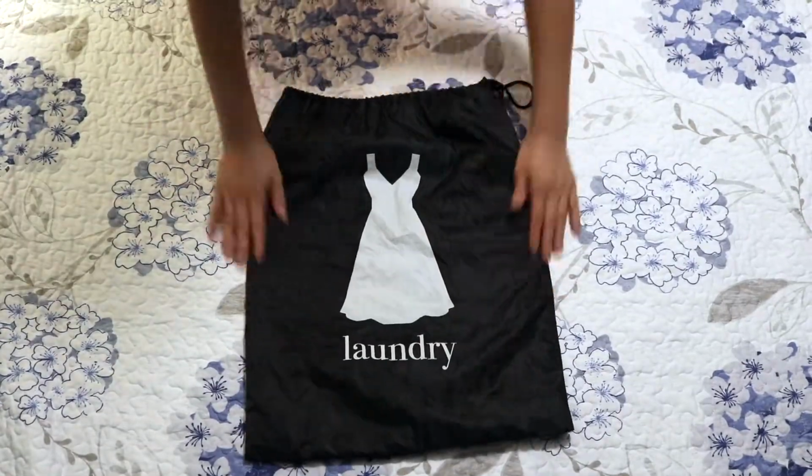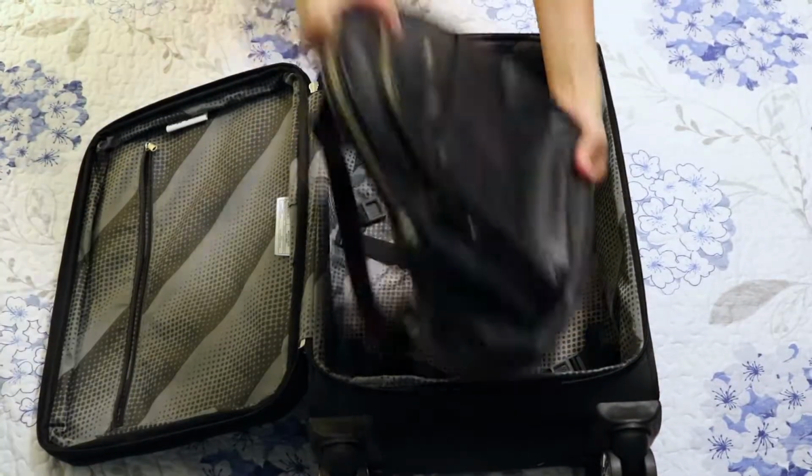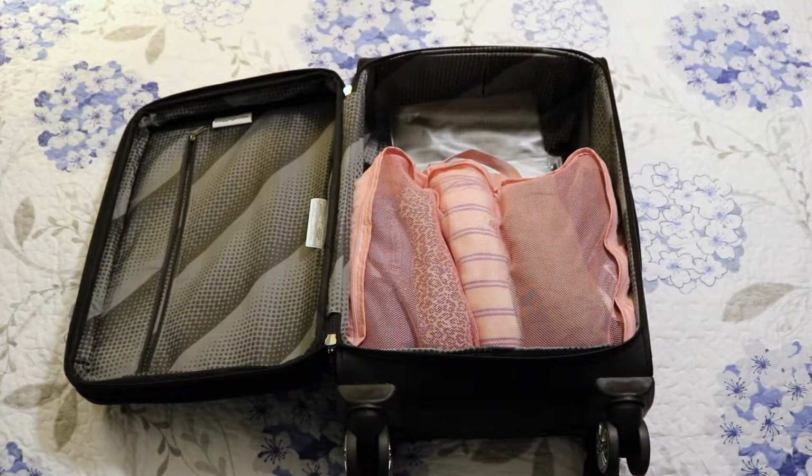I have a laundry bag, and this really helps you. It's really a game changer. To maximize space, I like to put the bags I'm going to be using while traveling inside my carry-on, and now to put all the packing cubes inside my carry-on.